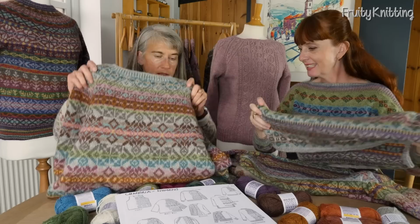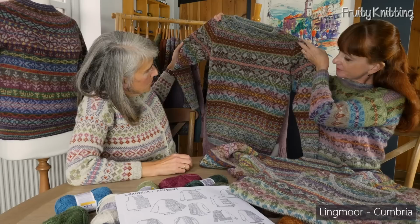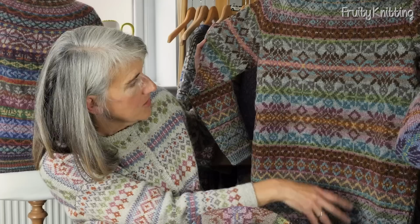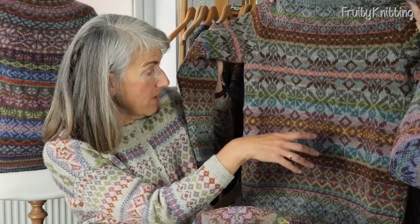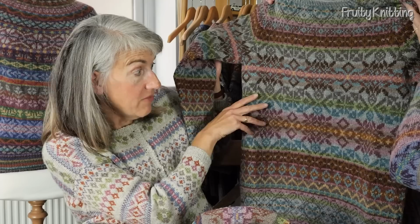And then we've got this one here, which is a tunic called Lingmore. It's a really nice tunic, which is more of a grey. The base is the silver birch, which is more grey. So it's a more complicated pattern, and probably a little bit more difficult. The experienced knitter really needs to have a go at this one. Again, this one is knitted flat, but you could knit it in the round with the introduction of the steeks there. It hasn't got any waist shaping, but as you say, if you wanted to add that in, you can put all that in.